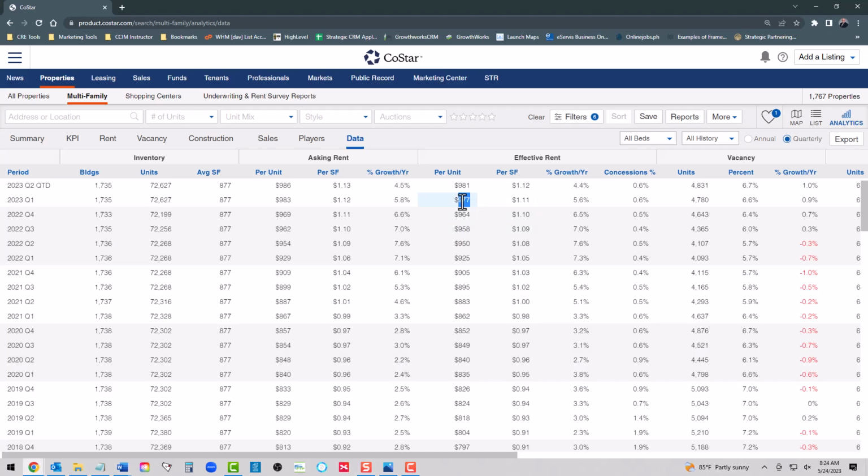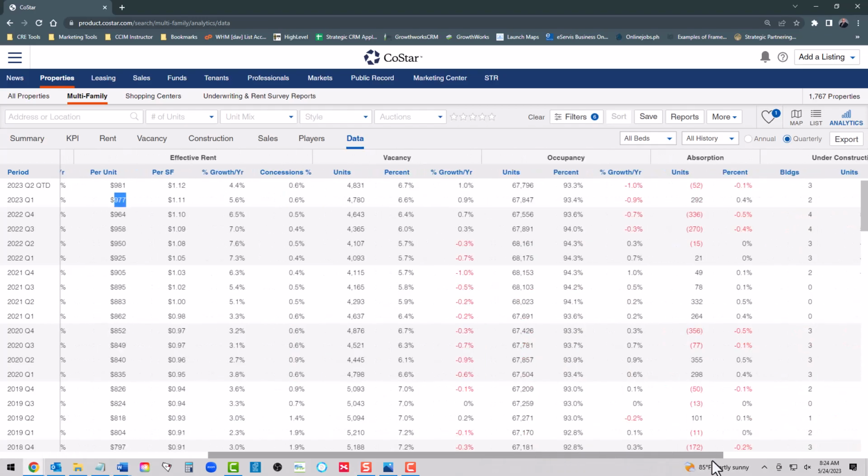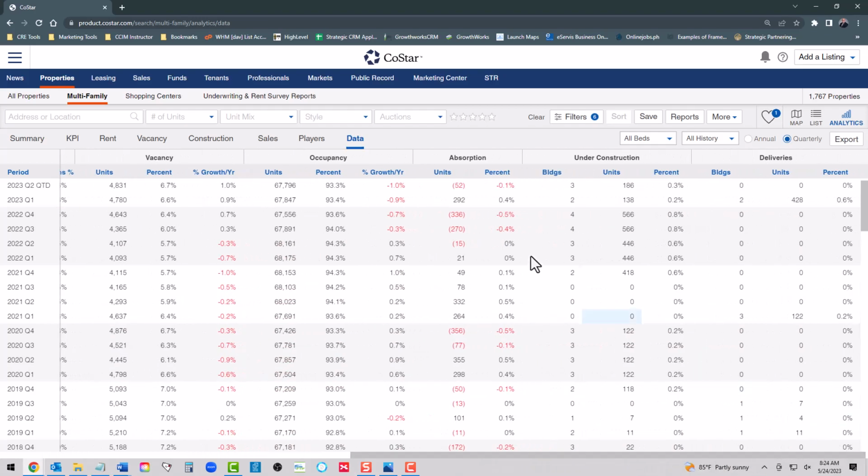But you know what? I'm willing to bet that when we get over to absorption, because you shouldn't have deliveries in Class C properties, we're going to see negative absorption in just about all these quarters. Anybody want to bet? Let's take a look. Well, not all of them, but 3 of the 5 quarters are showing negative absorption.